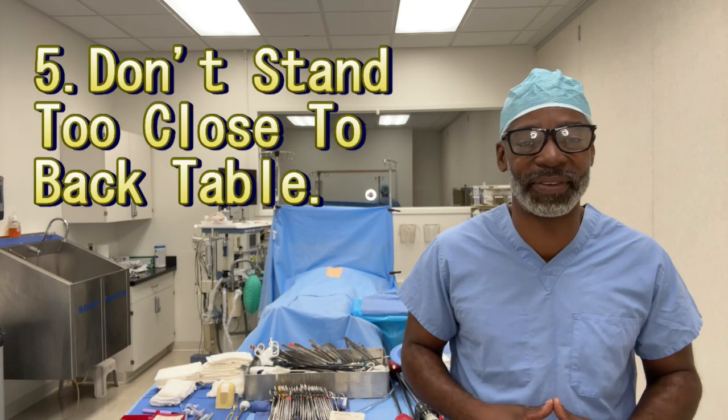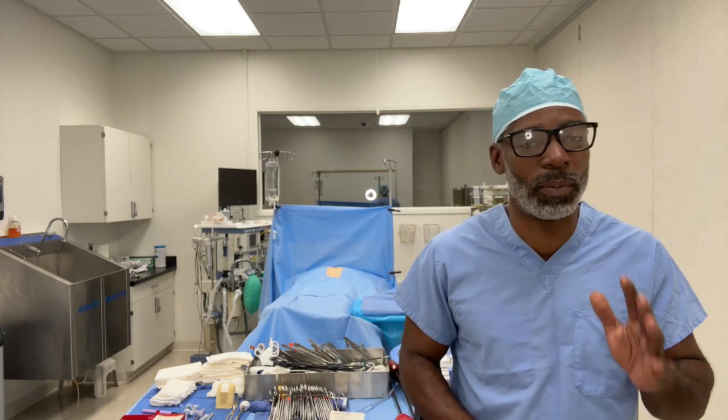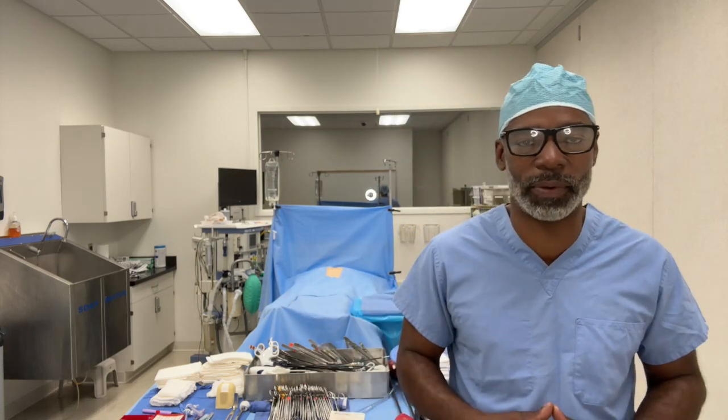Number 5, don't stand too close to the back table. If you're not scrubbed and gowned, don't stand too close to the back table. Most surgical technologists prefer that you are at least 1 to 3 feet away from the back table. So there you have it, 10 guidelines for proper OR etiquette.